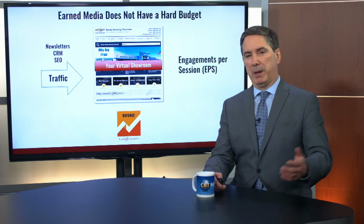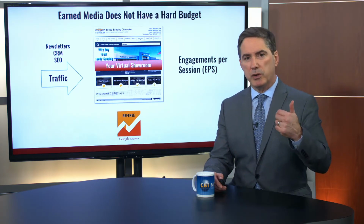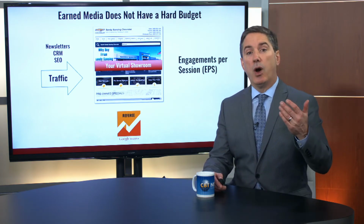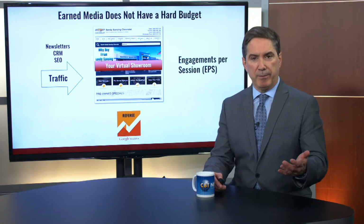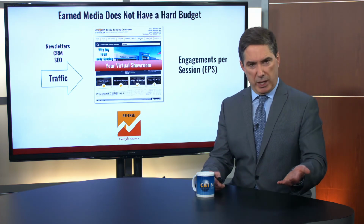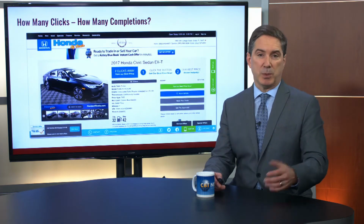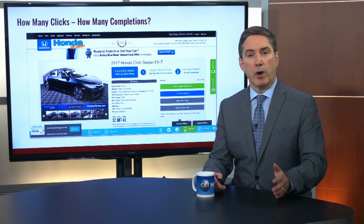And what about campaigns that don't have a cost? Well, we have a third metric, EPS. Those are for your newsletter and CRM templates, organic search, and organic content. Ladies and gentlemen, let's start measuring how many engagements per session our email campaigns and CRM templates are doing. And the last one, oh, you're going to love this one. It's FCR, form completion rates.